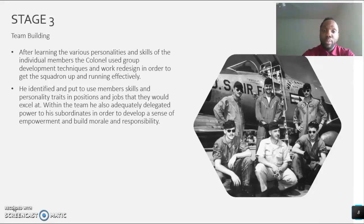He identified and put to use members' skills and personality traits in positions and jobs that they would excel at. Within the team, he also adequately delegated power to his subordinates in order to develop a sense of empowerment and build morale and responsibility. So in this entire stage, he did do a very good job of empowering each one of the squadron members and the squadron as a whole, and made them feel like they were part of the solution. And they weren't just, say, for example, a means to an end, but they actually had an input and they were involved. Again, building on the first stage of motivation.